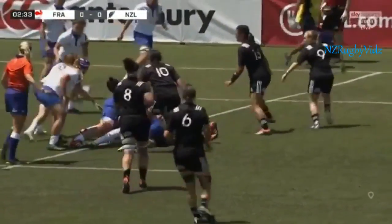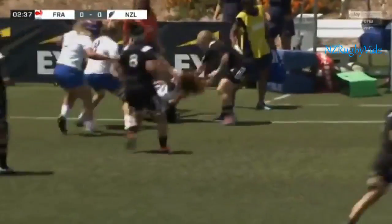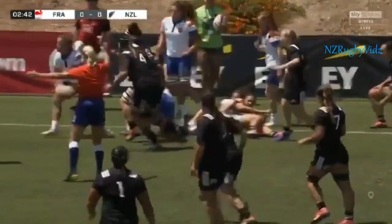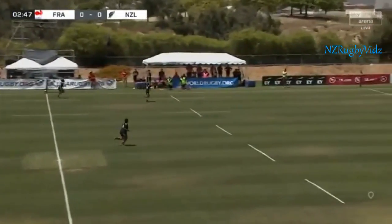The turnover is good there by Menage. She's got an incredible work rate. Ball still in play here. The arms out by Joy Neville. White, Tremulay kicks it downfield.